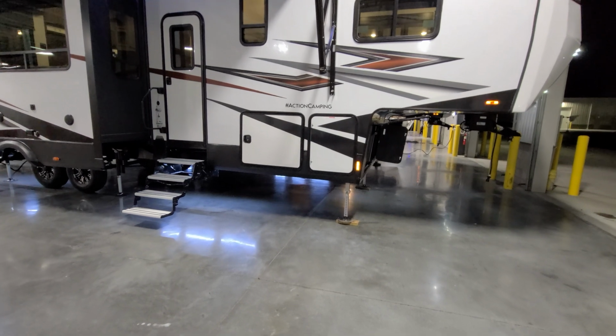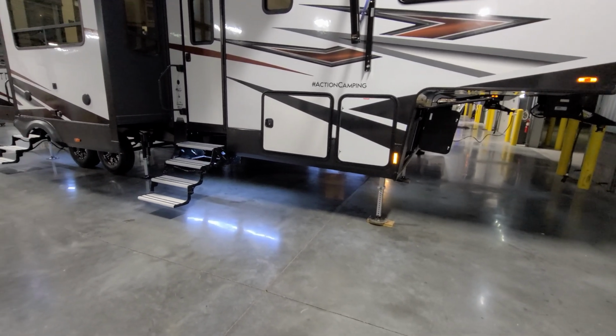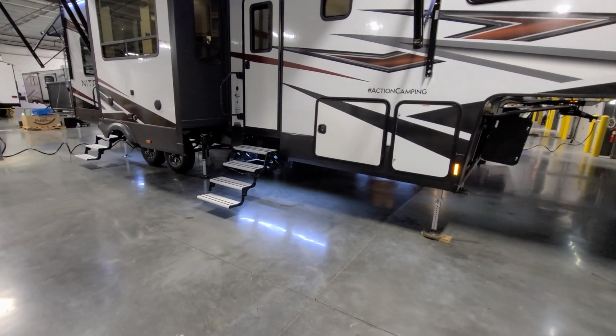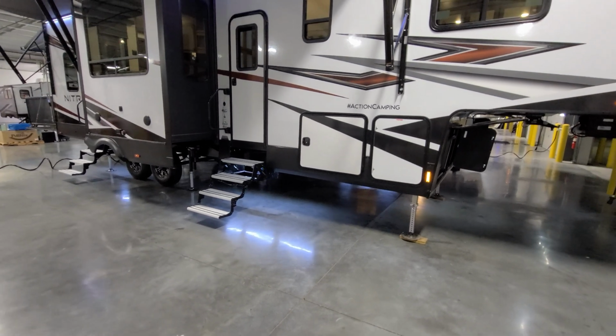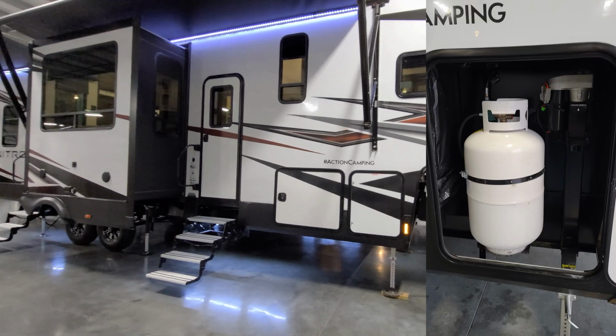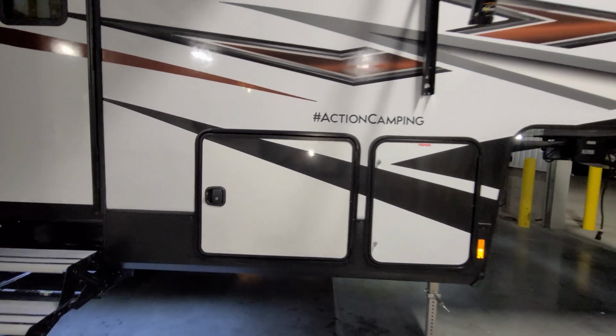Optional 6-point electric auto level jack system. So you have 2 on the front, 2 just in front of the axles, and then 2 behind the axles. It is the electric 3.0 system. Behind this first door here, you do have one of your propane tanks. You can see pop up there.